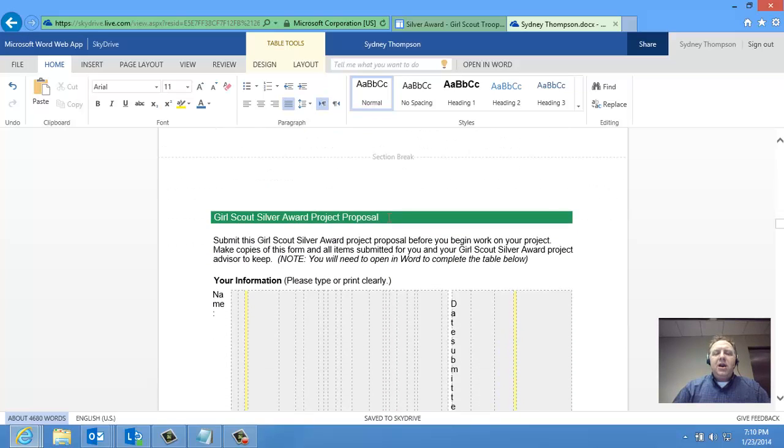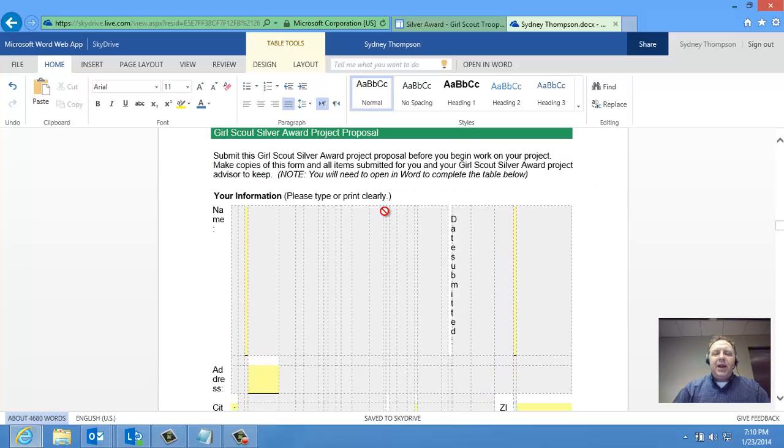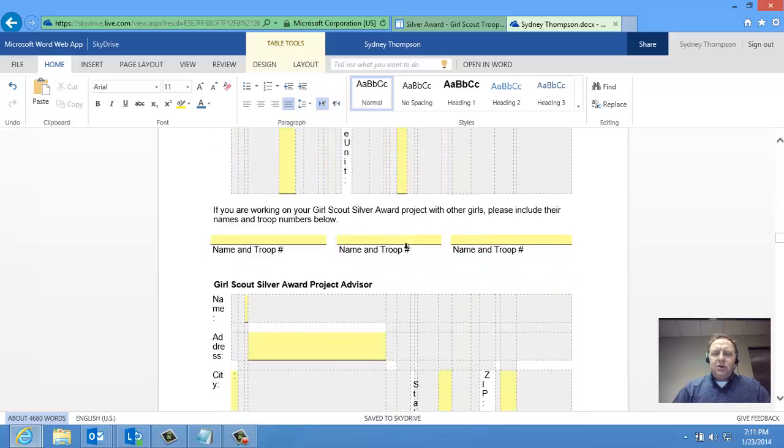Now there's a part in here that, if you open it up in the web app like I did, looks really funny. It's a table of information for your contact info. I'm going to come back to this in a second. I'll show you how to complete that. I'm just going to scroll past it.